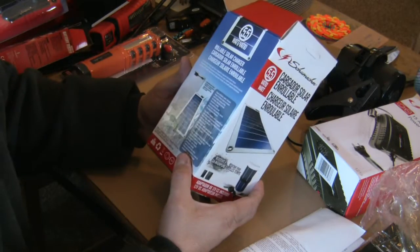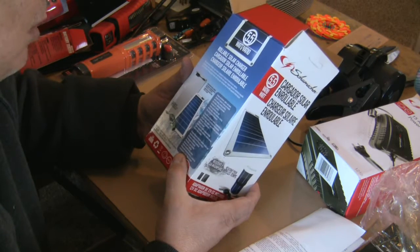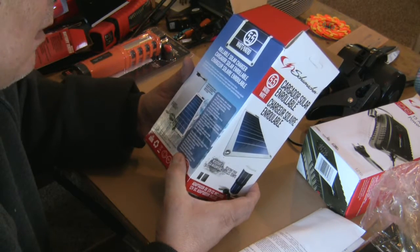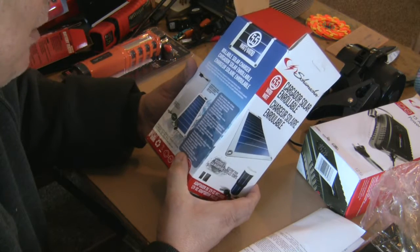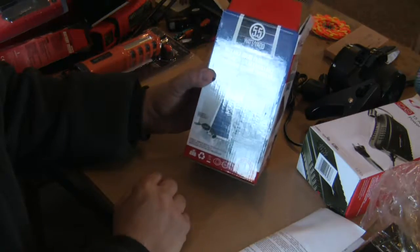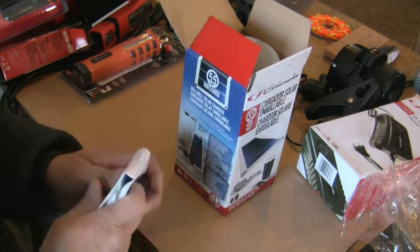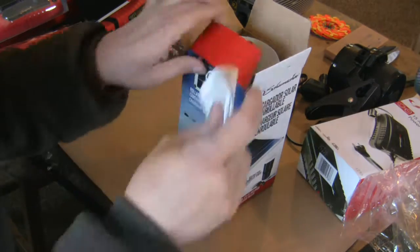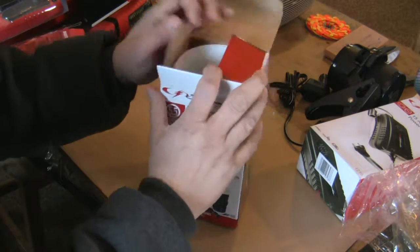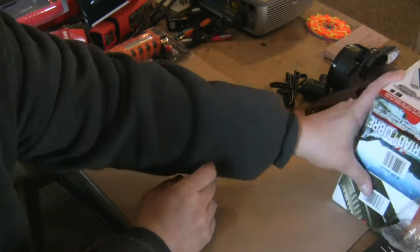It's waterproof, charges smartphones, tablets, MP3 players, charges 12-volt batteries, ideal for boating, camping, and RVing. So again, it's a really nice solar panel to have. And we're going to be doing more later on, next week, talking more in depth about solar panels and how they work and why everybody should have one.